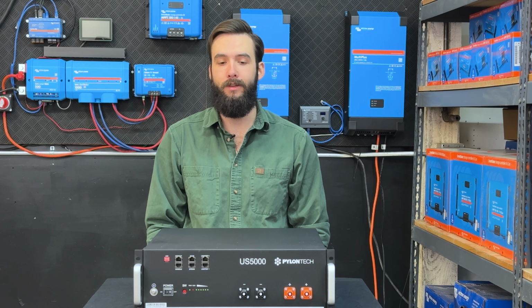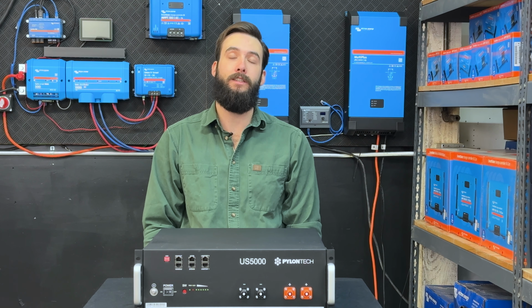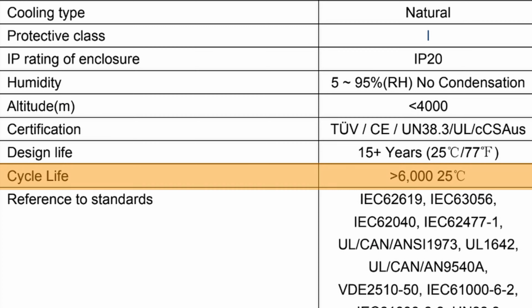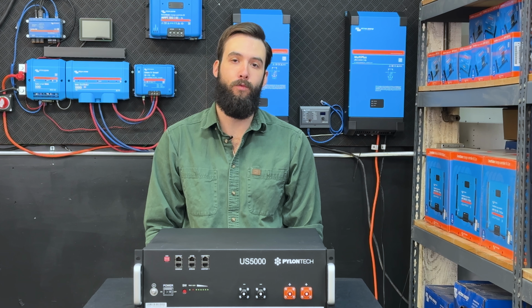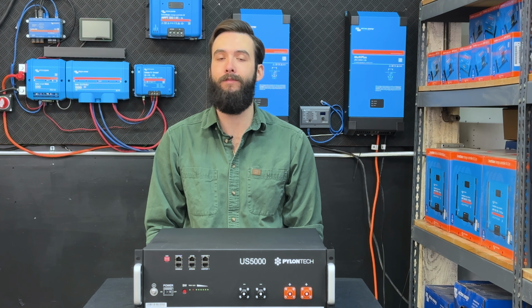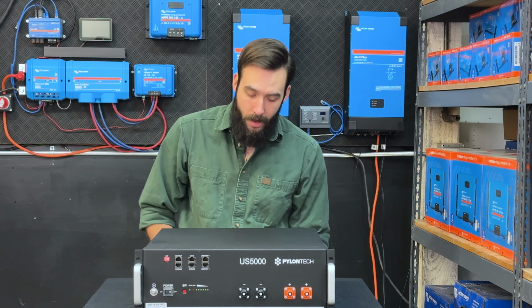95% depth of discharge is something they're very confident with, and they're so confident that within the last 4 months they actually upped their cycle rating from 6,000 to 8,000 cycles. That's based off real-world, in-the-field data. Not some marketing numbers to make the battery look good on paper. We can confirm this, Pylontech can confirm this. The thousands and thousands of happy Pylontech customers across the US and globally can confirm this.